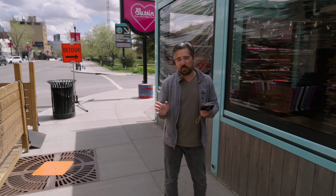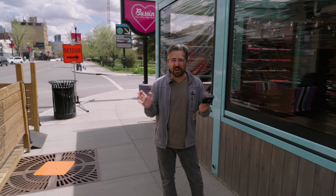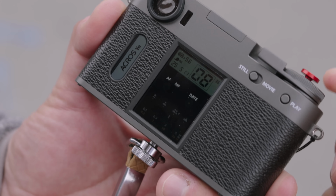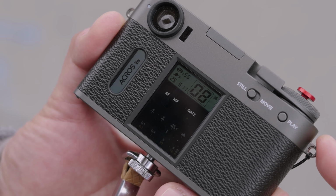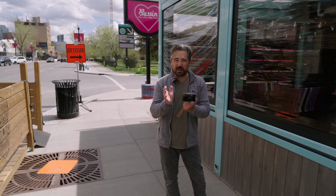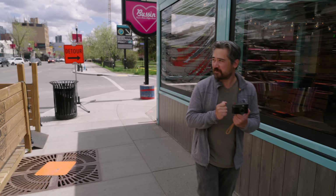Also, I do dig the thumb winder. This is an aesthetic I've been asking for a long time, but there's no haptic feedback to it. There's no ratchet, there's no sort of resistance. It's pretty smooth, and it kind of feels a little bit toyish. So I kind of wish there was a little bit more resistance to that.